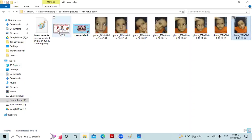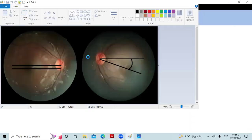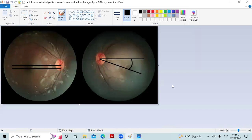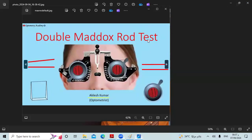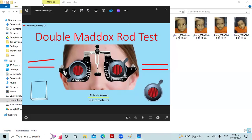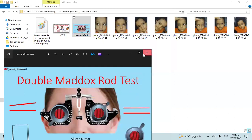As the fundus shows torsion in this picture, he can look at the fundus photo, so he can know it's excyclotorsion. First, the double Maddox rod, you will see these two lines. But we don't have a double Maddox rod. We use the fundus photo by ophthalmoscope, the fundus torsion picture. If you want to go for an exam, you can do double Maddox rod, or you just take the fundus picture, so you can know the excyclotorsion.